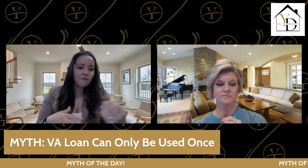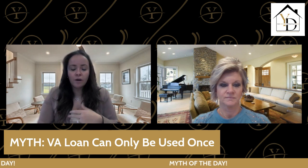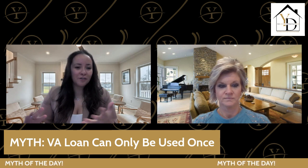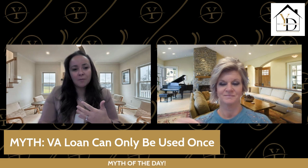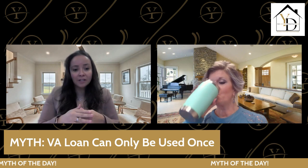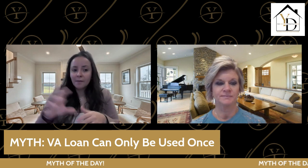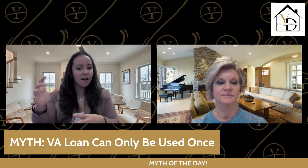But then the VA funding fee will go up slightly every time you use it. So we have to see if it makes sense for you. If you are in your third or fourth home, sometimes if you don't need to use the VA benefits, you probably might not want to, because at that point it gets pretty expensive. We're going to break down how the VA funding fee applies to your loan a little bit later. Basically, the first time around, you will have a set amount. The second time is going to be a little higher, and so on. But it always has to be a primary residence.